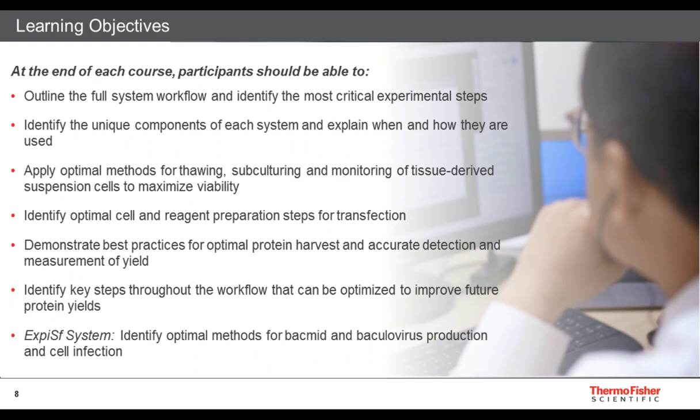The learning objectives for all the courses are pretty similar. So again, I think I mentioned our target audience for these classes are really scientists with some background experience, and maybe you've done E. coli expression, but you're new to doing insect or mammalian expression. So anybody who's getting started with these kits, or maybe you've tried it once before and you need some help optimizing, our goal with this is to help you.